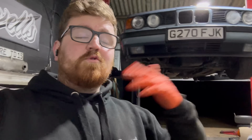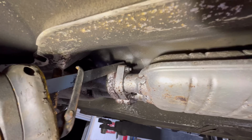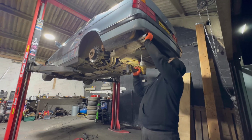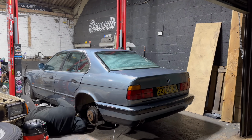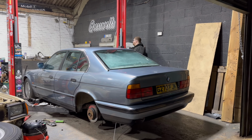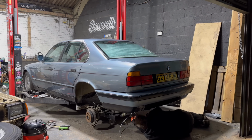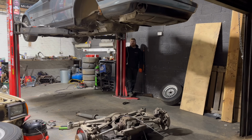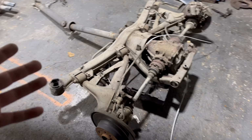I don't have to touch the front end because it was all done not that long ago. So I'm gonna rip it all out. Oh, that was satisfying. One subframe out of the car.